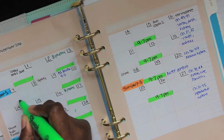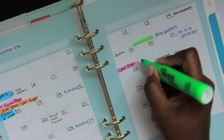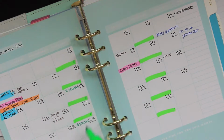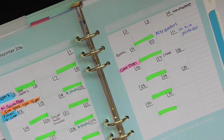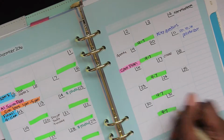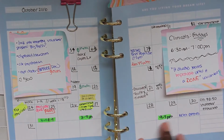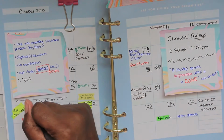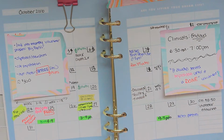Now I'm flipping through, making sure I have everything done, highlighting my work hours. I work 3 days a week: Saturdays, Thursdays, and Tuesdays. Saturdays, I always work 9 to 7. Thursdays, I usually work 3 to 9 or 4 to 9. It just depends. Tuesdays vary because I have class in the mornings with 3-hour lectures, and I usually go to work after.